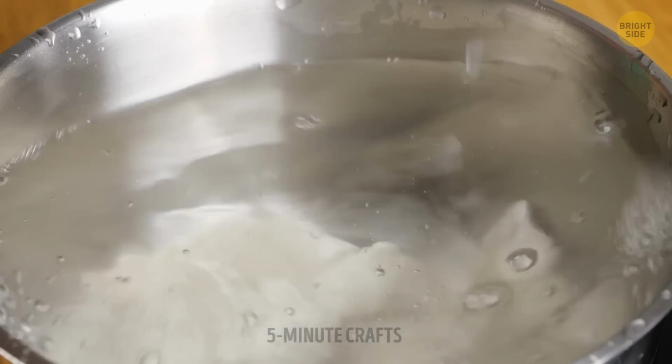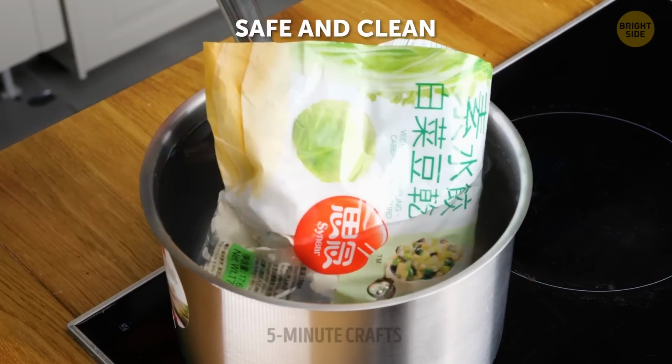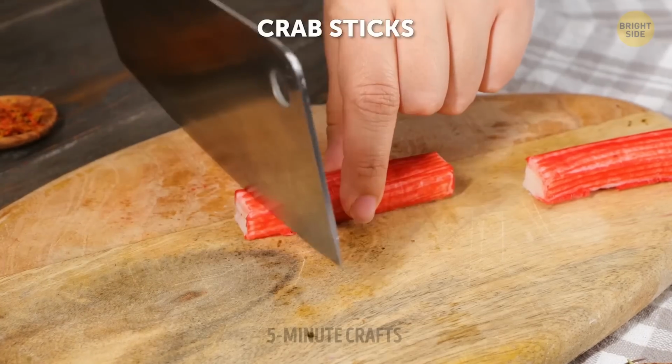Somebody's making a real mess in the kitchen. Why not put the whole bag in the water? It'll be much safer and cleaner.